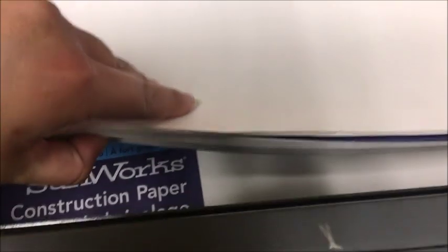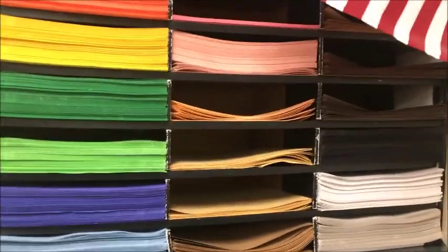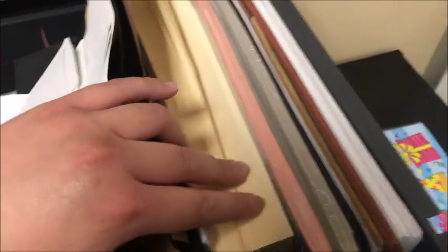Finally organized all my construction paper, and I'm going to show you what I did with it. So I put all the bigger construction paper in here in piles, and then my extra pieces that couldn't fit in this thing, and then here. And then this is a bunch of scrap paper, so I just put it in a tub.